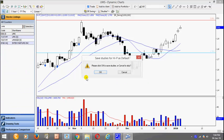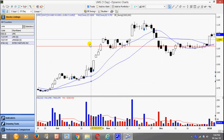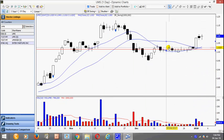UMS. Here we have a sideways consolidation, and there was a thrust breakout here followed by a pullback. Look for a break above this high here of 110.